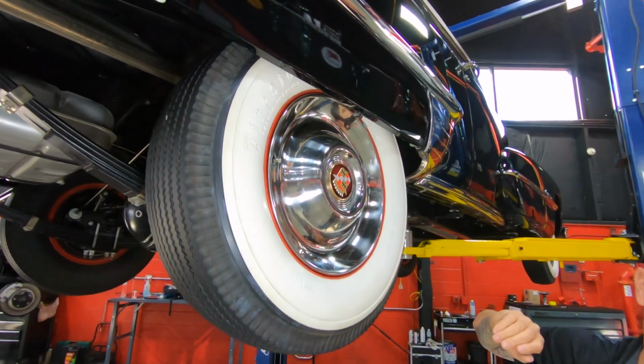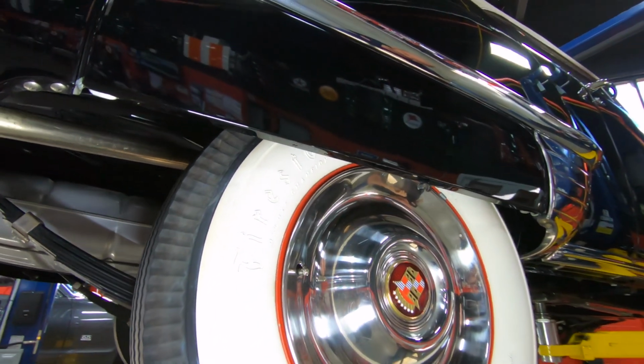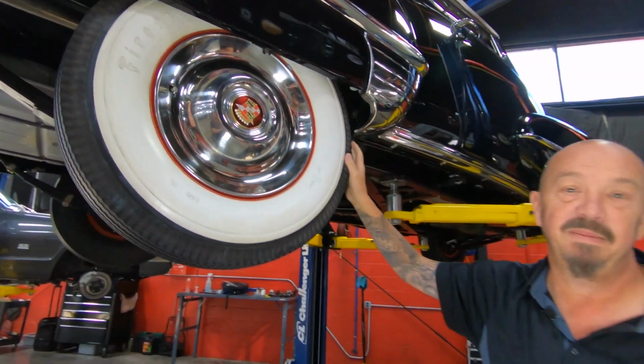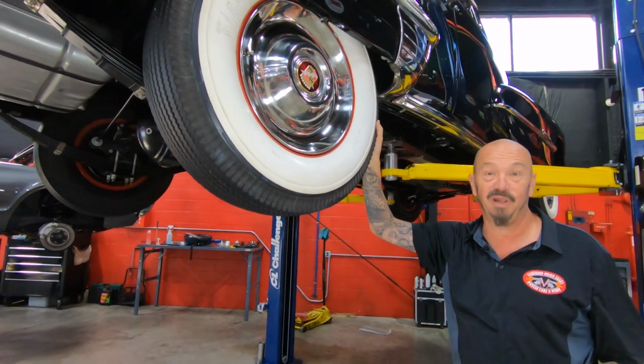That used to be my job on the old Mercury, man. You got to take off them fender skirts, get those whitewalls clean, man. Dad had me scrubbing on these babies with old Brillo pads. You guys remember Brillo pads?